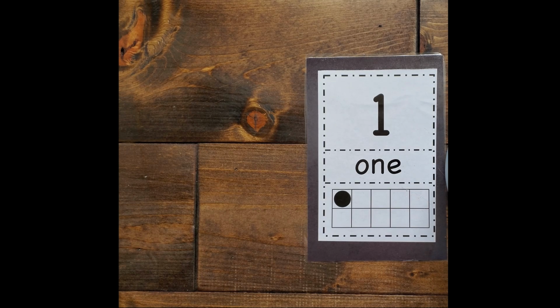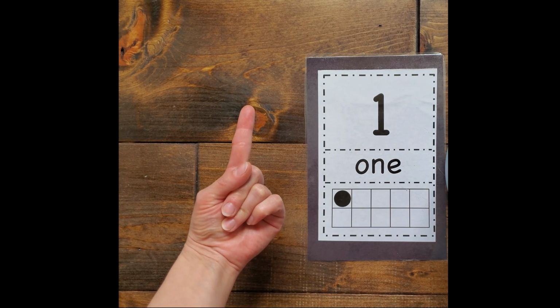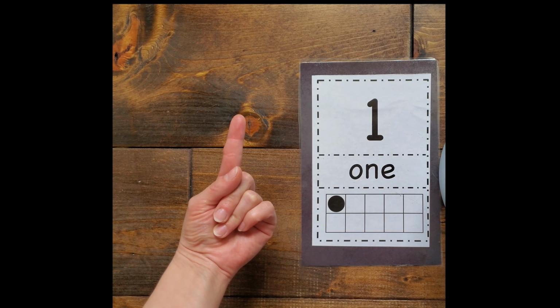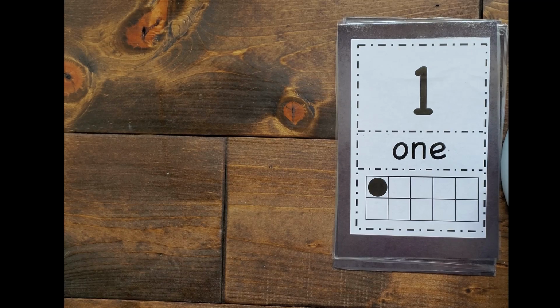Here's how we're going to do our math counting routine. First, I'm going to show you a card. I will say the number and also use the number using my fingers. Some of you know this routine as a number parade that you learn at school. Let's do it together.